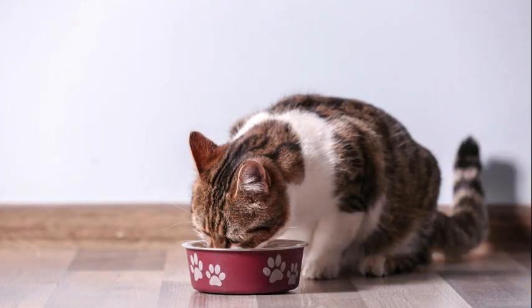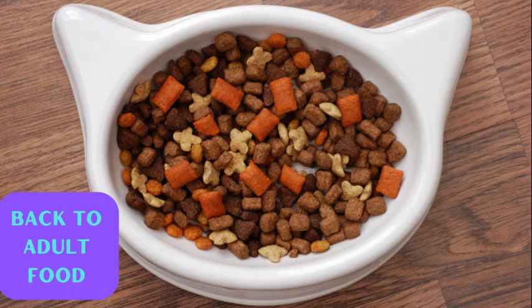As far as mom, she can return to her regular cat food at this time. No need for kitten food anymore. Just like we transitioned mom to the kitten food, we're going to transition her back off of the kitten food into adult food.